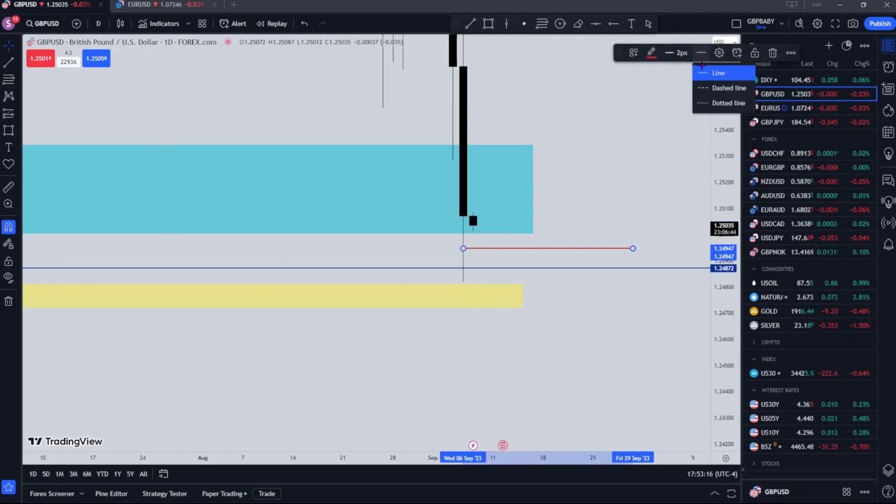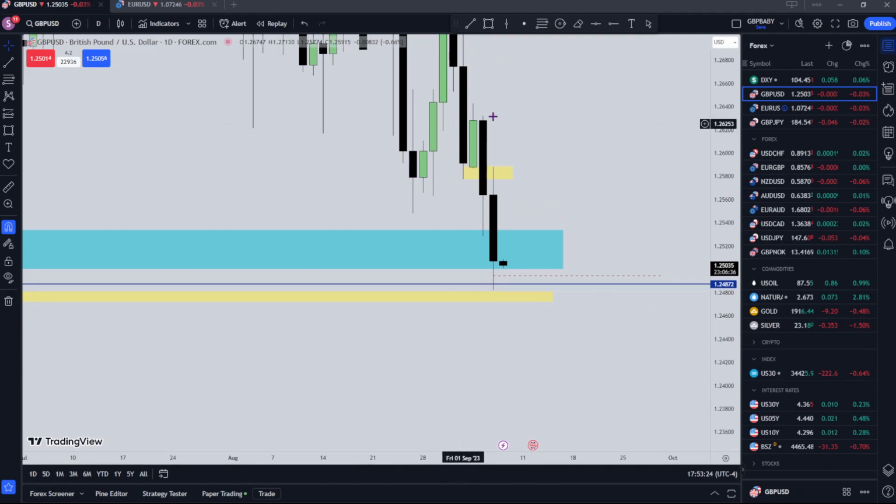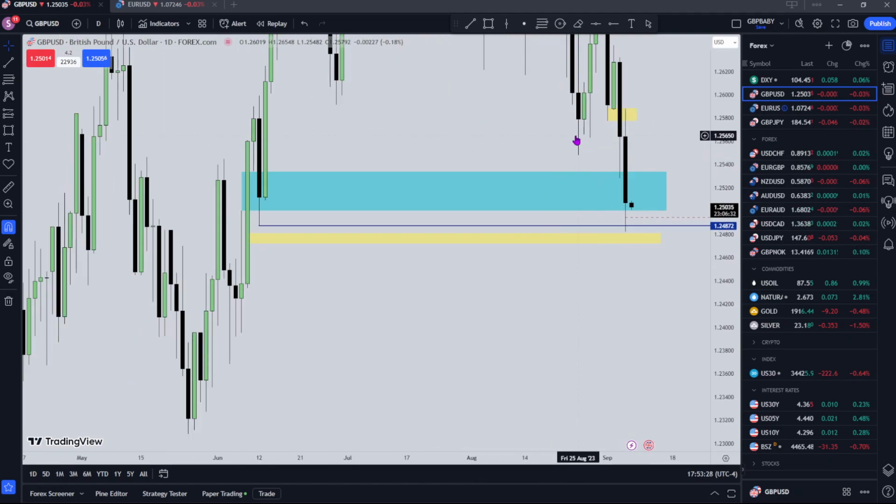If we are to have a bullish day tomorrow and start to expand higher, I'd want to see price respect this 50% of the wick and run up higher, looking for more buy side targets or start to engineer some more liquidity. Other than that, price may want to continue lower.